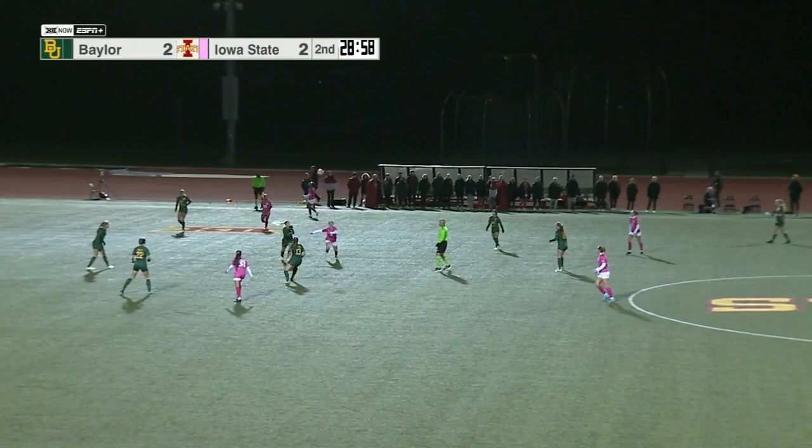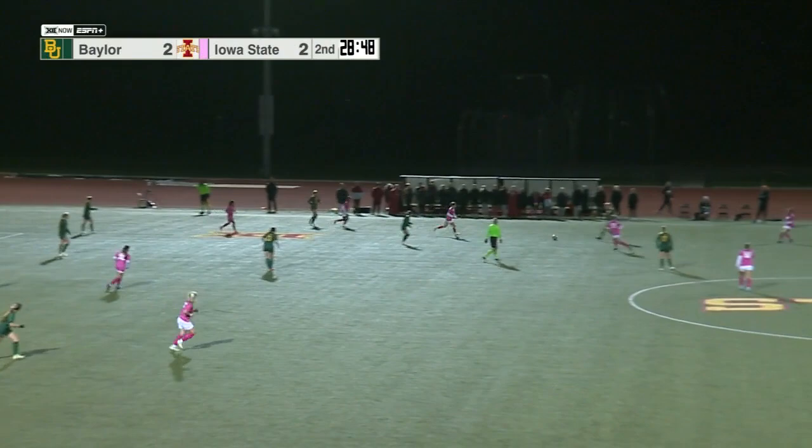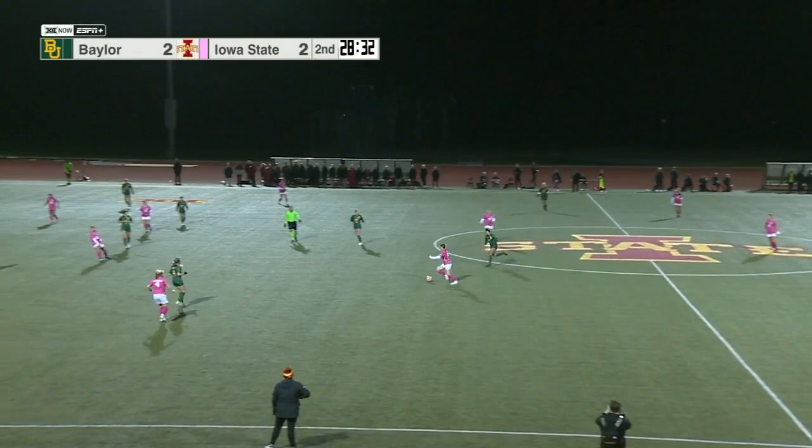Iowa State's going to control that. Kick to the far side. Kohlberg was lurking, but it didn't get there. Here's a turnover. Played through. Nobody home. Now we'll come back the other way.